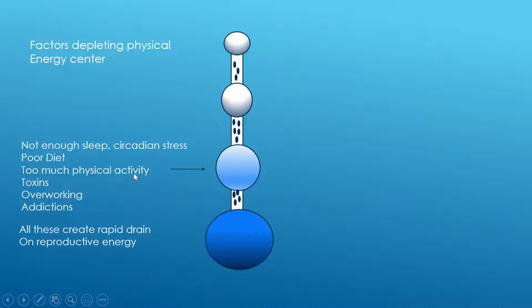Now, activity does have its role in healing for sure, but I'm just talking about when you're doing too high-intensity for too long and you don't have the accommodating diet and sleep to back that up. That's going to deplete your energetic life force reserves very fast. Overworking, working too much, addictions and bad habits, and then of course right here, environmental toxins. This one was a huge barrier for me on my healing journey.